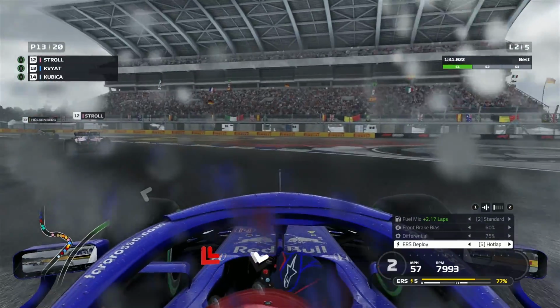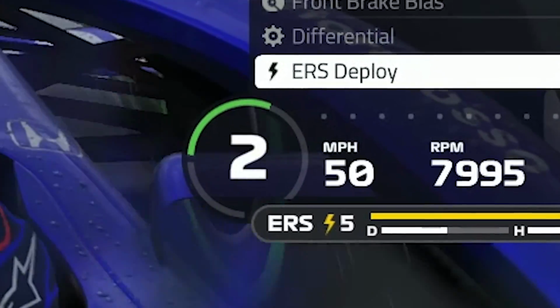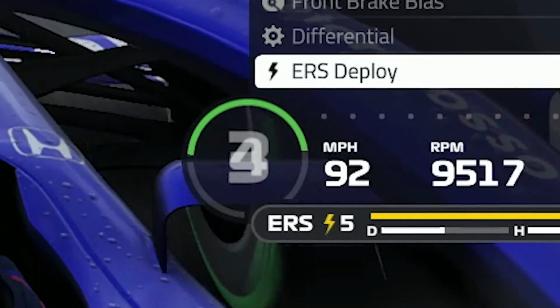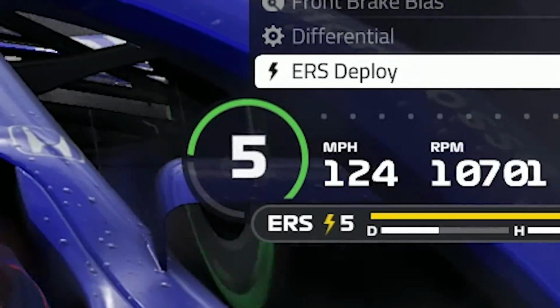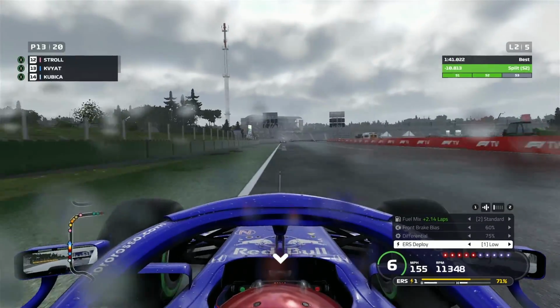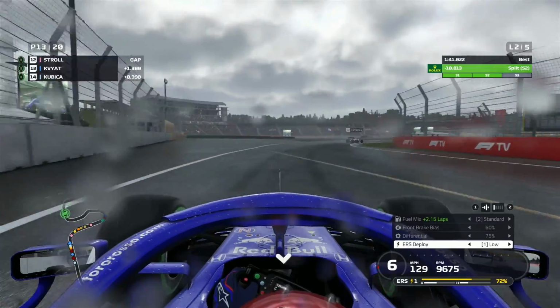It's all about adapting your driving style to the conditions around you, being patient on the throttle until you feel completely comfortable that you won't lose control of the car. Only until this is achieved will you be able to go full throttle.